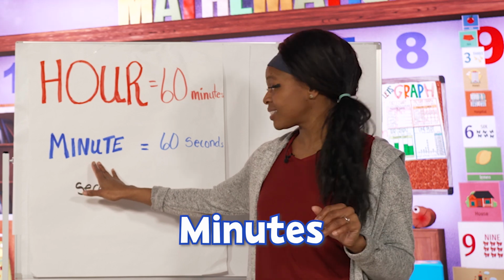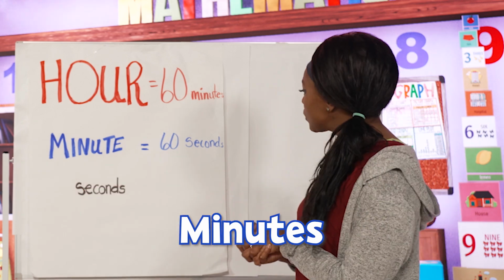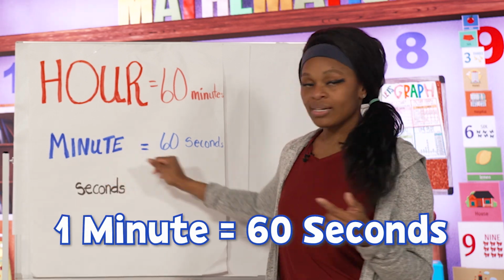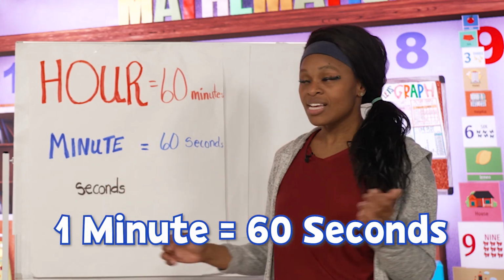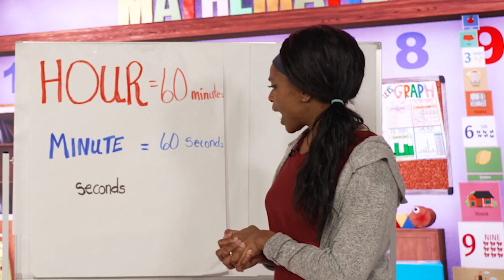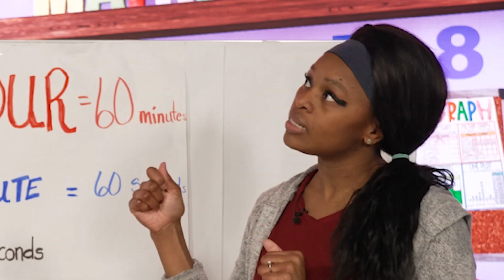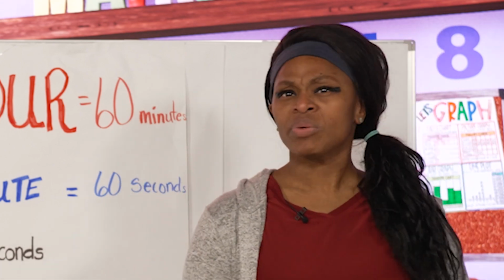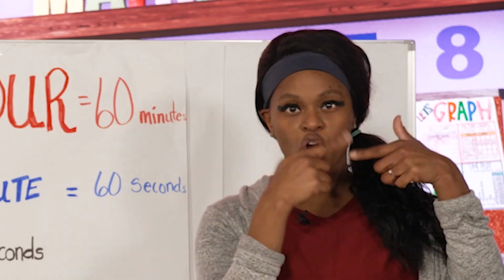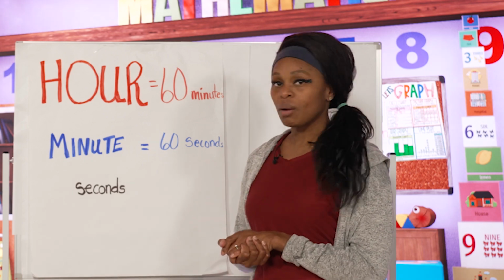These are called minutes. Minutes are a little bit bigger than seconds. We use those minutes to measure things that take a little bit longer because 1 minute equals 60 seconds. So when we're brushing our teeth, we might be able to use minutes to measure the time it takes to brush our teeth. Oh yeah, that would definitely be minutes. It takes a little bit longer to brush teeth because you gotta get to all those teeth in the back and the front, all over the place. So minutes is a pretty good way to measure brushing our teeth.